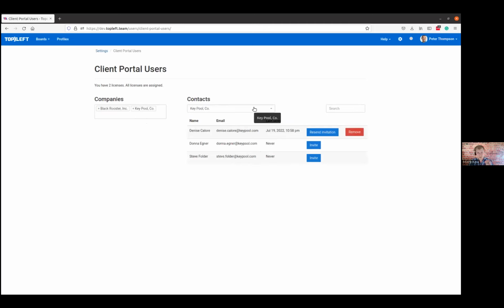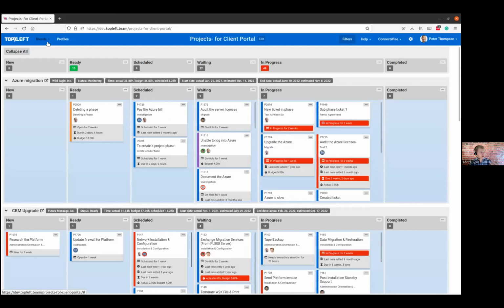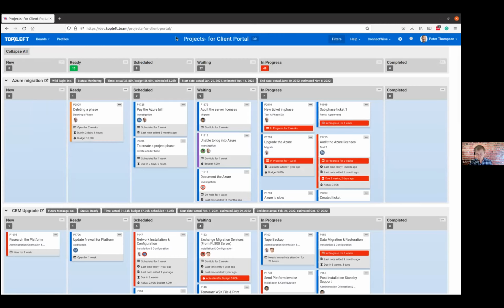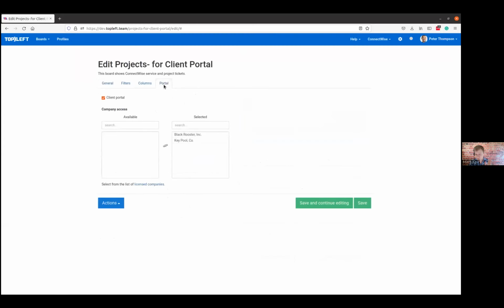Okay, so that determines what companies are allowed to use it and which users within those companies are allowed to use it. The final bit of configuration here is part of the board because, as I mentioned, we don't just automatically make every board available to customers. What we do is say, you need to select which boards are available. And like I said, you probably make custom boards for those. So that's available from the regular board editing page. There's a new tab here called Portal. Okay, so all of the options for this are under here.